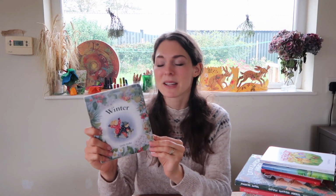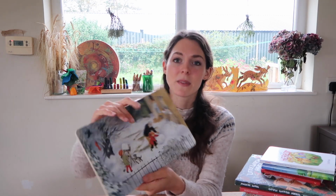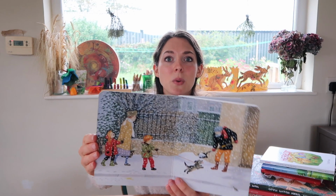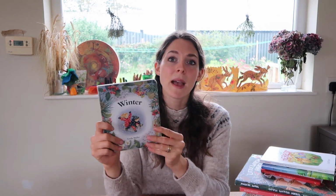So I always have a real soft spot for Gerd and Muller's seasonal books. These board books were some of the first seasonal books actually I ever purchased for my children. This is a winter one, and there's obviously spring, summer, autumn and winter in the collection. And there's no words in these books, there's just scenes of things that happen during the season. And this is a lovely little book to get for maybe a 1-year-old, and you can teach them all about the seasons through gentle stories and just talking about what's in the book. Great way of building vocabulary. We still enjoy this, and my children are 3 and 5.